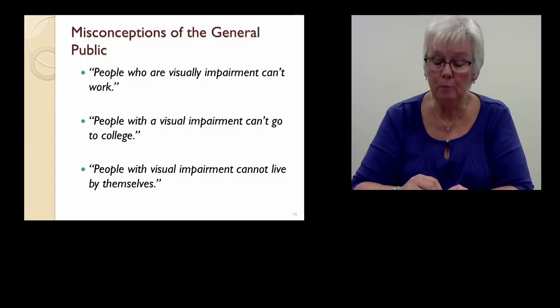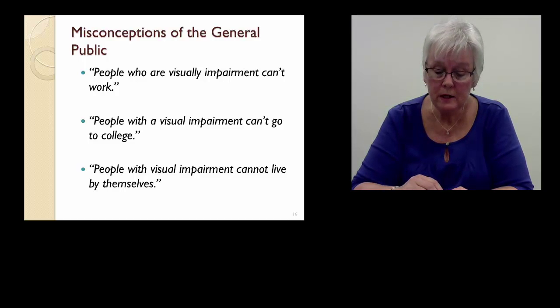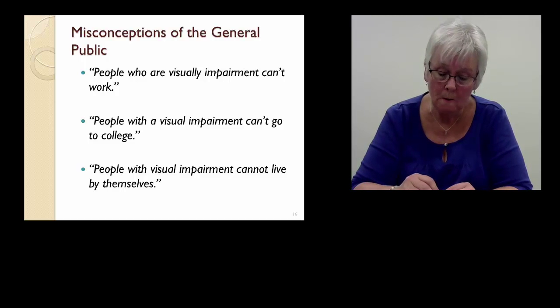People with visual impairment cannot live by themselves. I find this to be a great place to open up the conversation about the expanded core curriculum. Because without the expanded core curriculum, it is true a person with a visual impairment could not live by themselves because they don't have those skills.